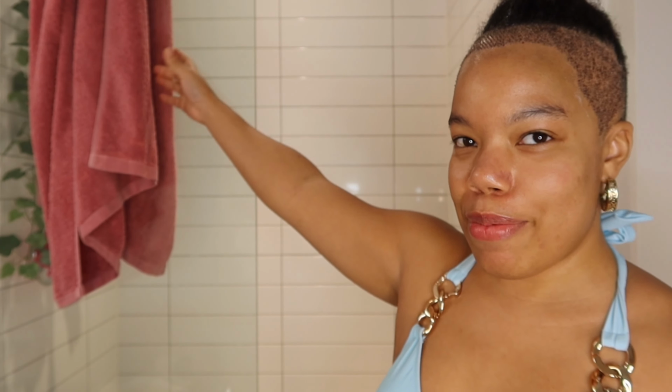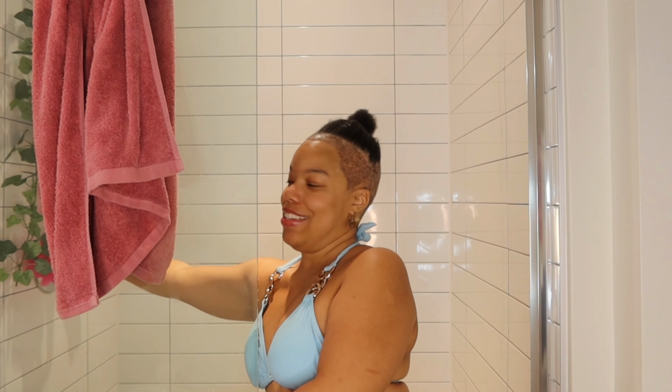So I typically have my towel hanging just because I don't like water in my eyes. It's shower time. Also, another thing I do like to do, I like to leave the door open just so that there's not a lot of steam going on while washing my head, so I can still cool down and I'm not sweating, you know what I mean? So kind of just leave the door cracked if you can.